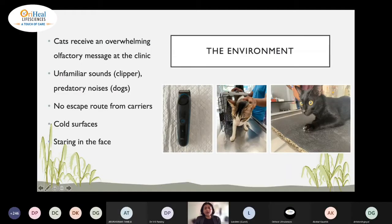So cats receive an overwhelming olfactory message at the clinic when they come in. There's lots of unfamiliar people. There's unfamiliar sounds. There can be clipper sounds which scare them close to them. So it's important to invest in a small noiseless clipper if possible. Beard trimmers work very, very well, actually. Predatory noises, dogs, other cats. This is all very unfamiliar and scary for a scared cat, for an anxious cat.